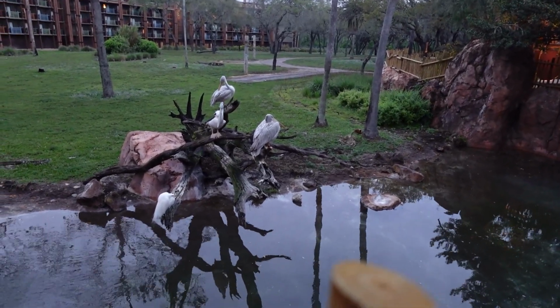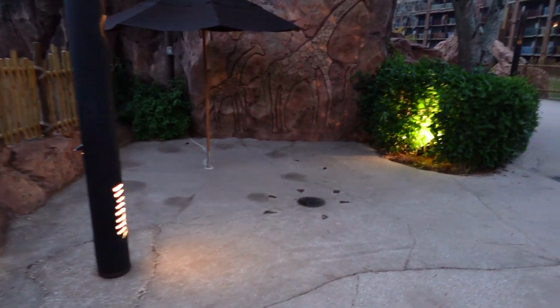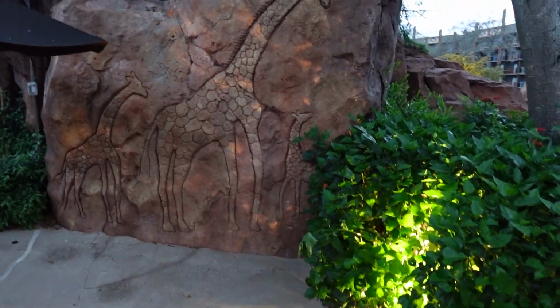The birds are awake. Let's go this way. Nicole's gonna lead us. Come on, Frankie, Ella. Look, giraffes carved into the rock. The detail here is unbelievable.